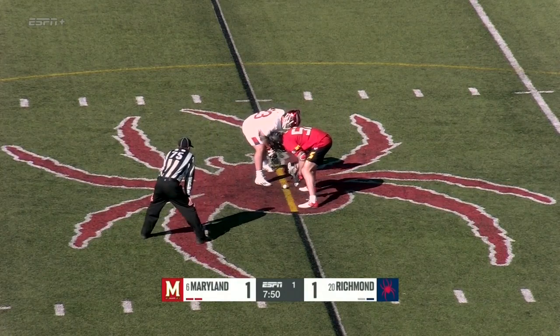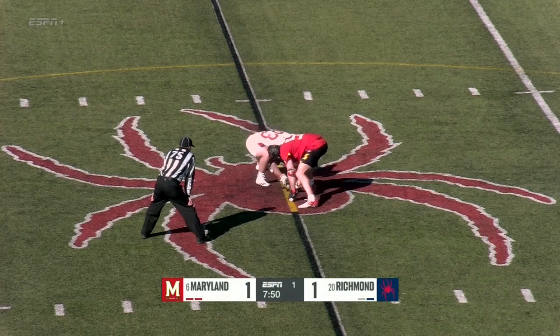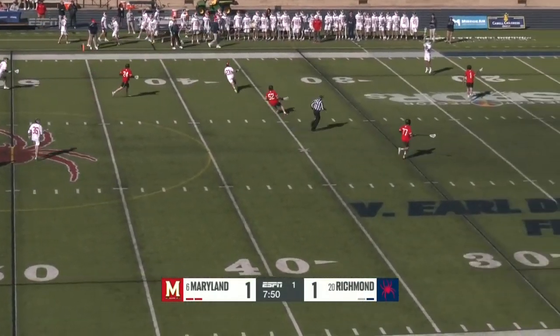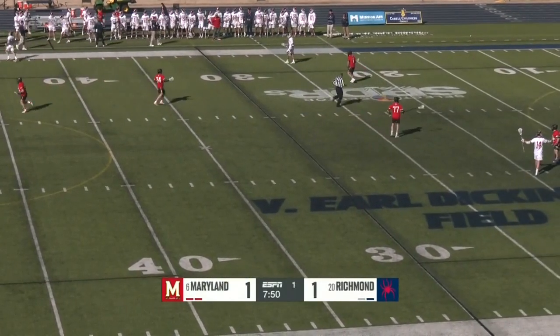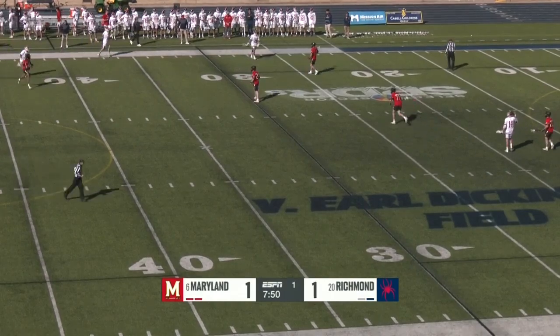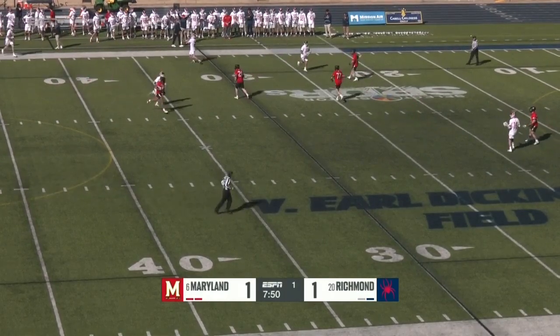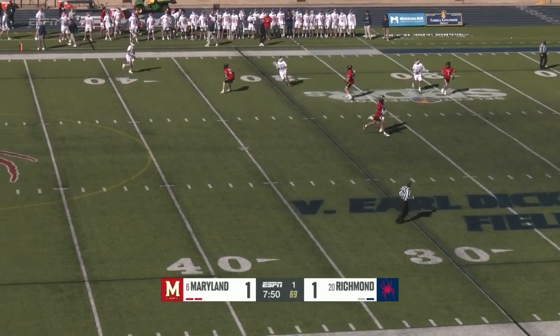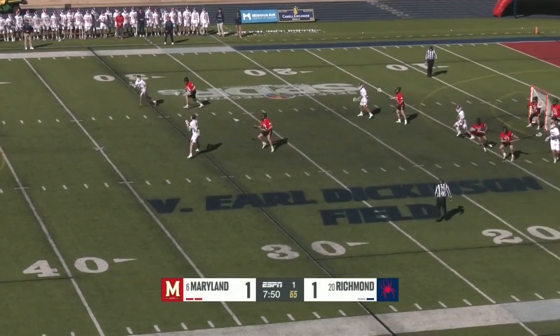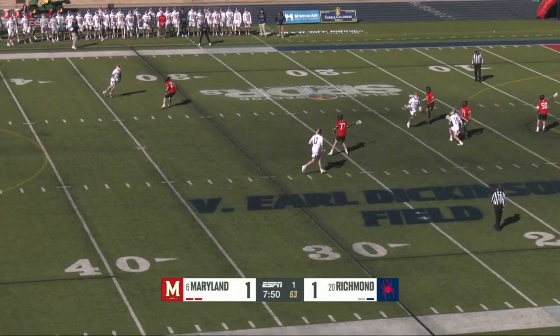Anything that Maryland's doing right now to create all that open space, or is it just the way things are working out? No, I think Richmond is trying to get organized on defense, and you tend to drop off your guy and hedge toward the ball a little bit, and again, against good teams, you just got to be mindful that you don't want to hedge too far off your guy and give them too much space.